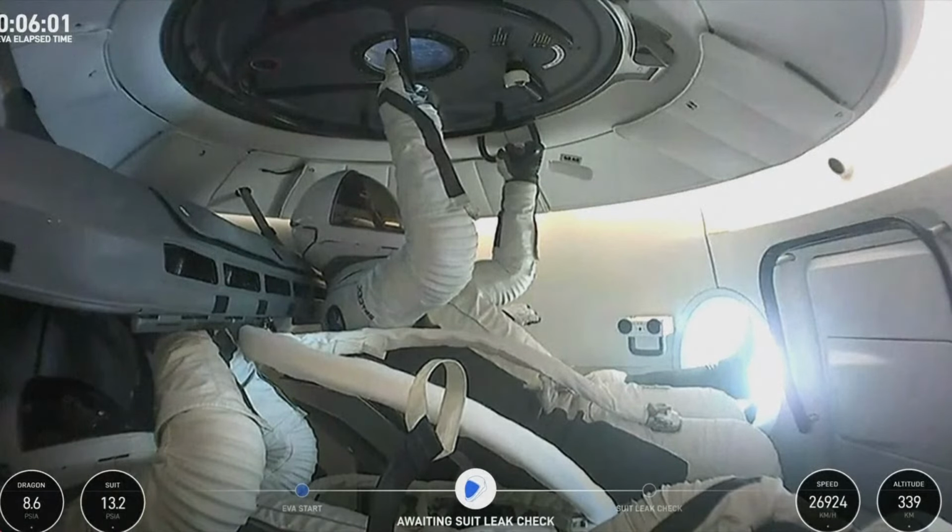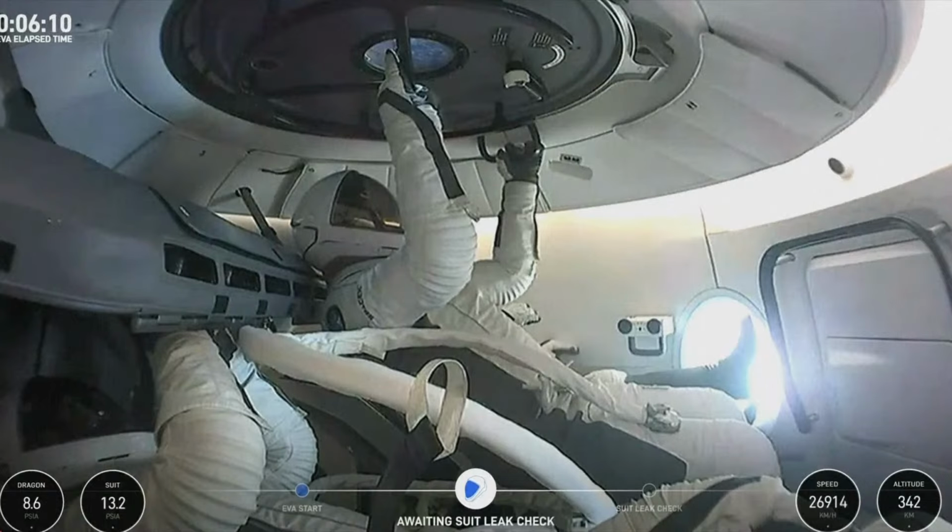And then after we get through the leak checks, we're going to go through that final pre-breathe where they're going to hang out in that 100% O2 environment just to continue purging all of that excess nitrogen. Suit pressure stable when purge complete. Activate secondary flow on. Report when complete.